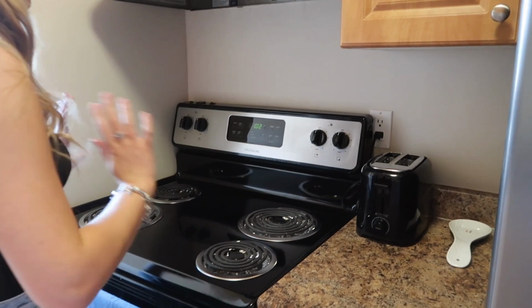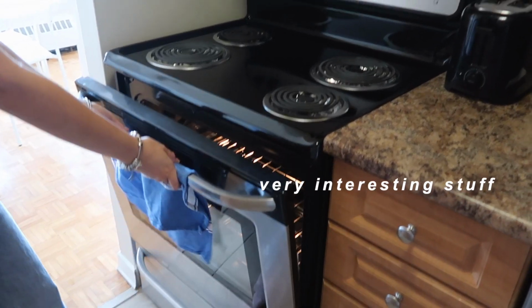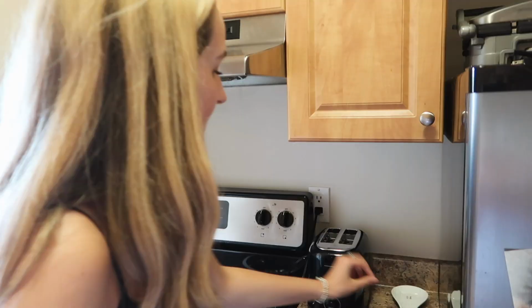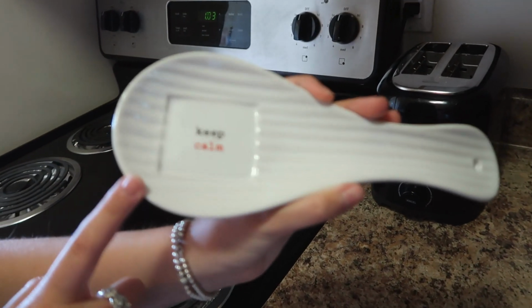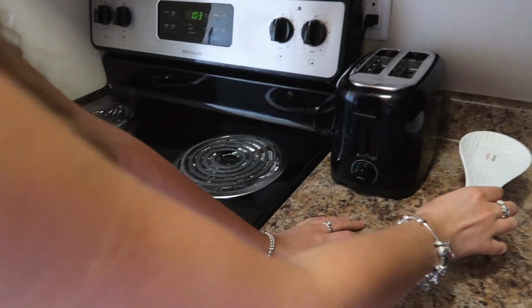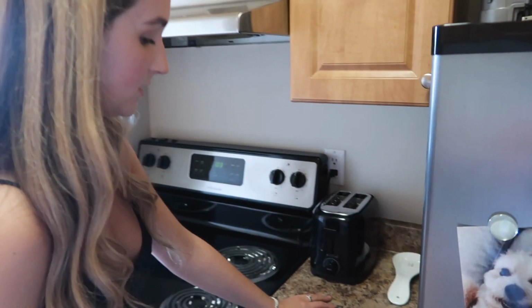And then on the other side, this counter space, I have the stove right here with the oven. Very interesting stuff. And I have this little towel to dry my hands right here. And then here I have my toaster. And then I also have this little cute kitchen thing. It says keep calm. Another one of my aunts got me this. I moved in January, so all my Christmas presents were apartment related stuff. So this is to rest your utensils while you're cooking, like when you're cooking sauce and stuff, to just put it there. So then I guess I'll move on to the cabinets.